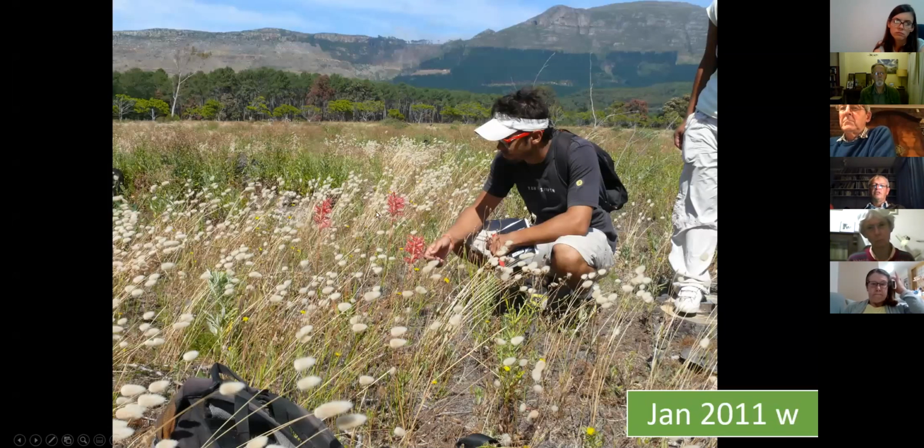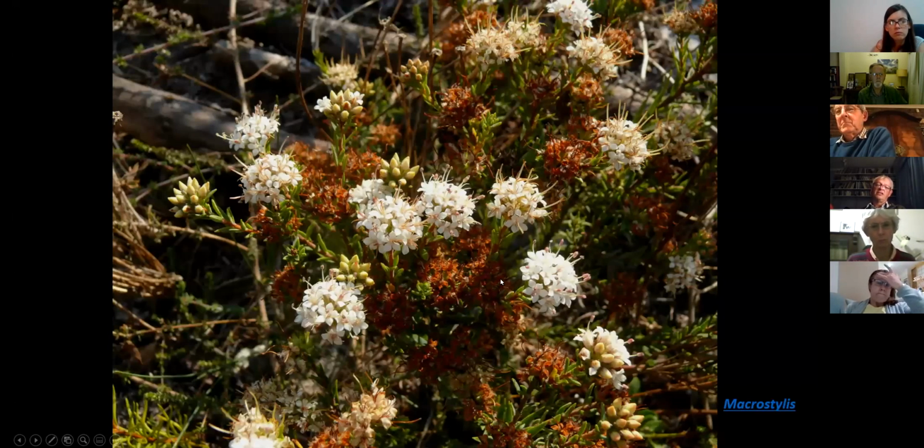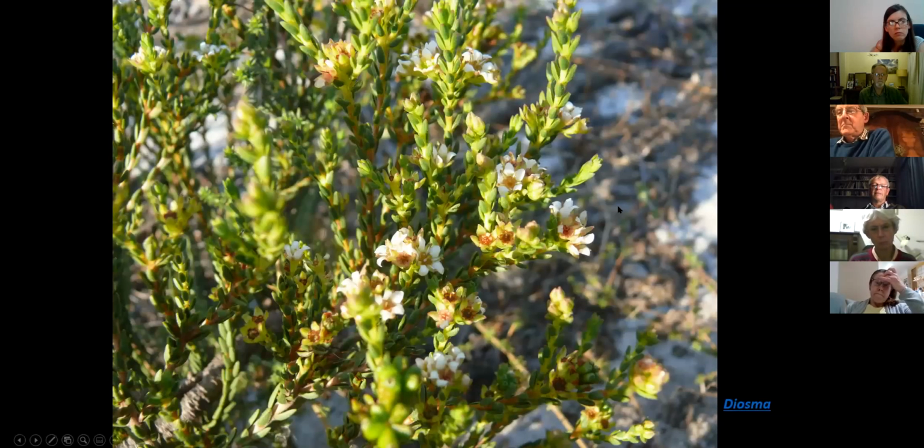You can see we do have some aliens, even though it was a hot fire, but on the whole, it's much nicer, clearer stuff. What's strange about this block is that we had a whole lot of resprouting species and non-resprouting species like this. This is Macrostylus, a resprouter. We don't know why, but this is the only place at Tokai that it has come up, and the same with the Osmitopsis. This is the only place that it's come up so far. So there's quite a few species that we don't understand why they're doing so well at Tokai.